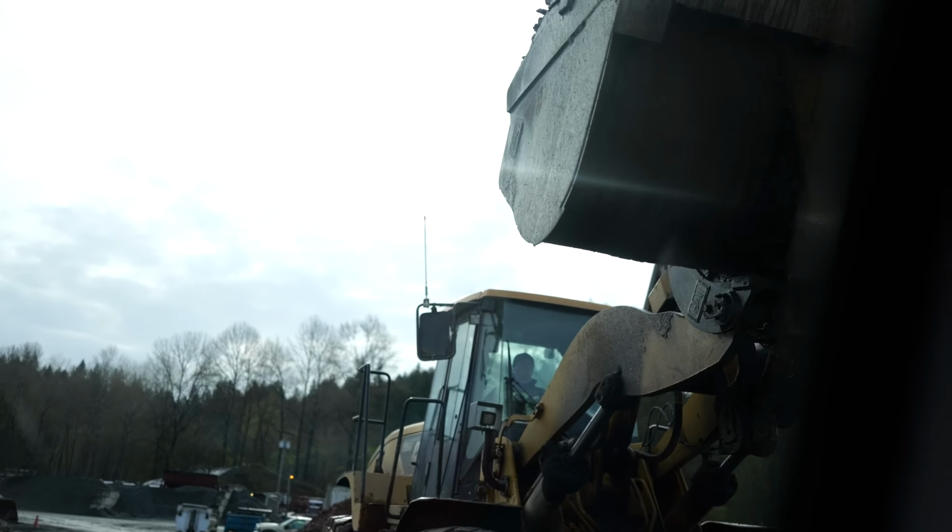So we're at Riverside Sand and Gravel, a couple miles from my place. We're getting recycled concrete chunk to cover our drains, or to make a bed for the footing drain in my house. We're just waiting for the loader to come and dump it in the back of the bed, and then we'll be out of here.